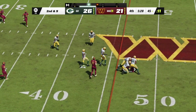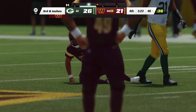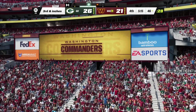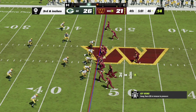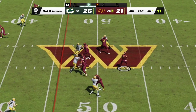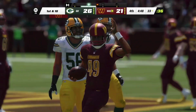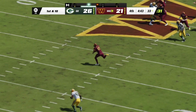Now a dump off here complete. And this will be good for a pickup of 9 to the 46. Washington on third down. They've been okay, 2 for 3 thus far. They're looking at third and a few inches. And this complete to Mitchell. And this is going to result in another first down as the tackle's made at the Packers 33. They give them 13 yards there on the play and a fresh set of downs.